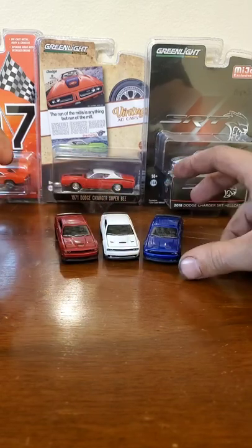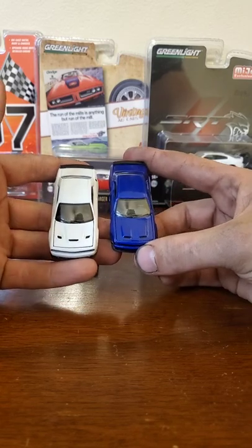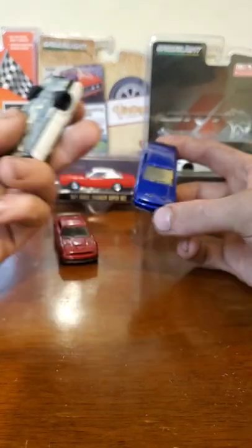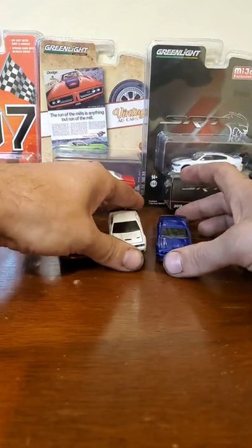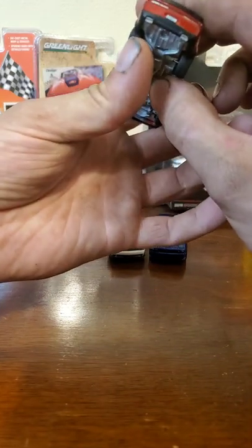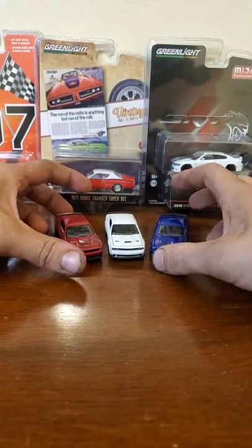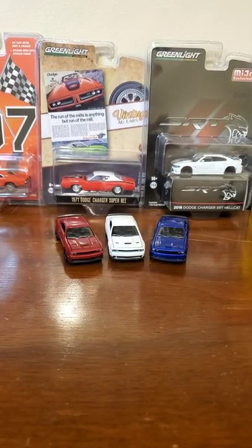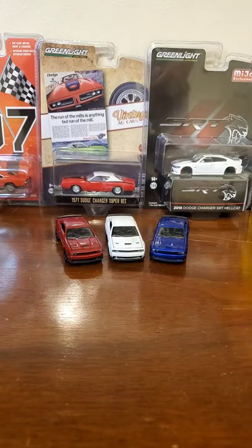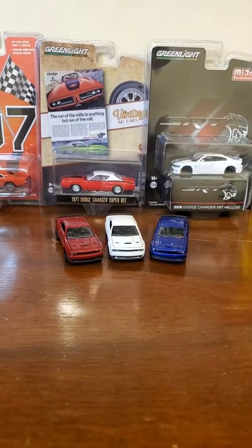It does look like the blue one has a slightly different hood on it. They very well might be different years. I wonder if they're different years. I think the white and red ones are 2020s, and the blue one might be a 2019. Interesting. But either way, we will get them parked up in the parking garage, and we'll put them all together so they look great as a little team. And we will start moving into our Chargers for this video.